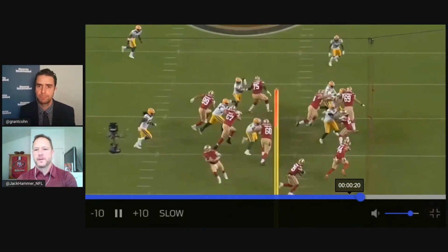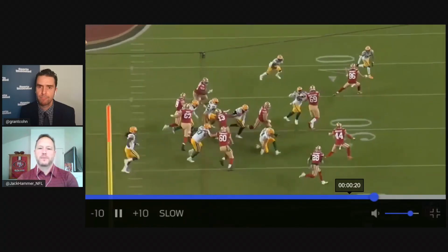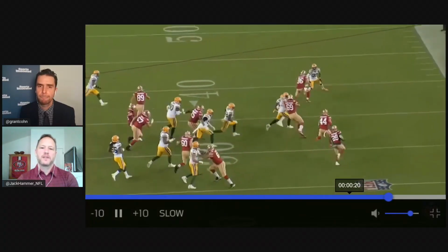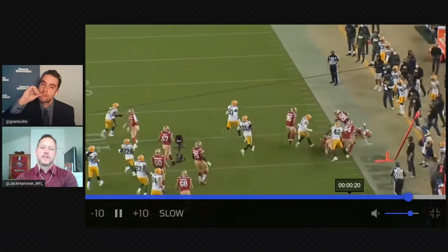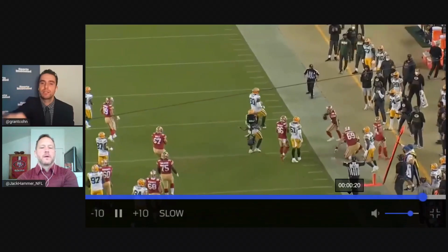Yeah, totally agree. And the bad part about this, when you think about the way that this game unfolded, is at this point in the game, this is the sixth carry for McKinnon in the first half. At this point, he's got 33 yards. The Niners are down 3-7. He does not touch the ball again until the second possession of the third quarter, when the Niners are now down 28-3. It's ridiculous. Good call, Jack.